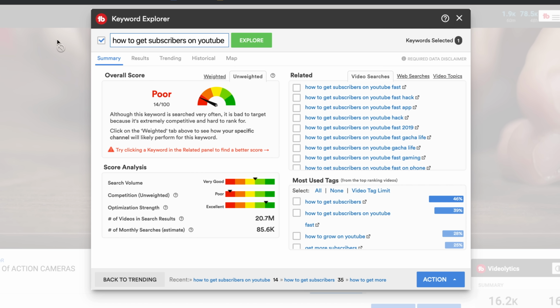So as you can see on TubeBuddy, right here at the top is your Explore tab. This is where you type in your keyword. Now underneath that is going to be your overall score. Now when it comes to this score, I would take this with a grain of salt because you want to look at the other metrics.